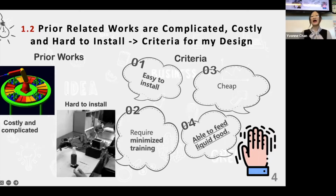After researching, I realized that most existing designs are costly and complicated. Like this multi-user feeding robot, a lot of other designs are hard to install, like this vision-based assistive robot arm for people with severe disabilities.